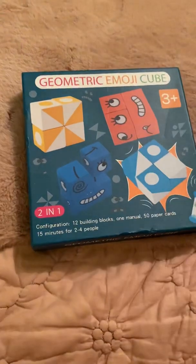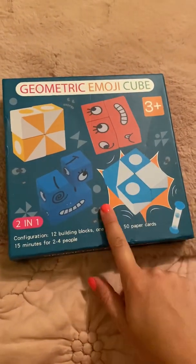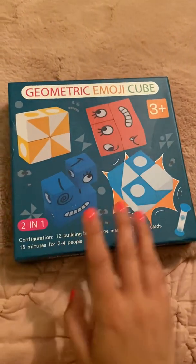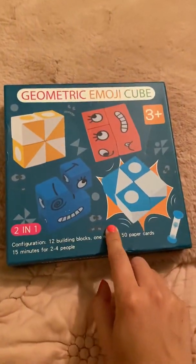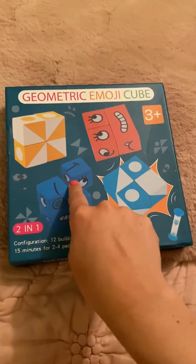So I had purchased a couple of these around the same time, and the one from Amazon came first. This one I purchased off of a different website. This one was more expensive compared to the $12, so I would say definitely go for Amazon. You can find it a lot cheaper. But this one I like because I like the other colors that the emoji cubes come in.